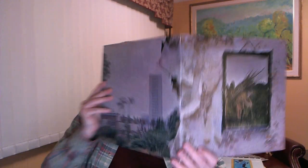Finally, some record by some band. I can't quite figure out who it is. Their name isn't anywhere on it. It's not even on the spine. It's so confusing. All there is are these symbols. Anyways, this is Led Zeppelin 4.